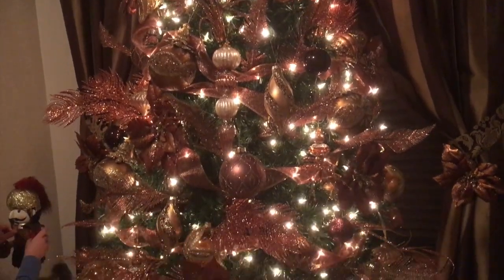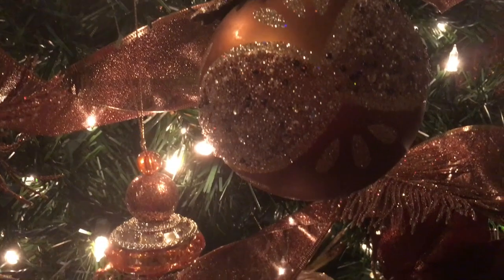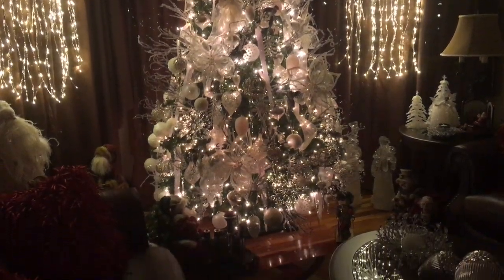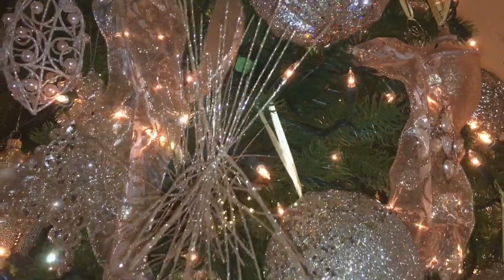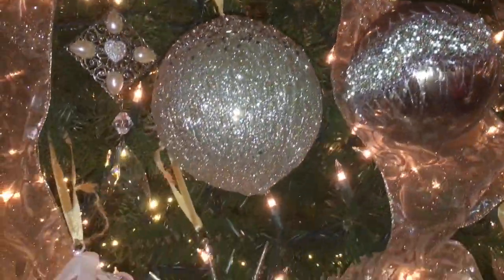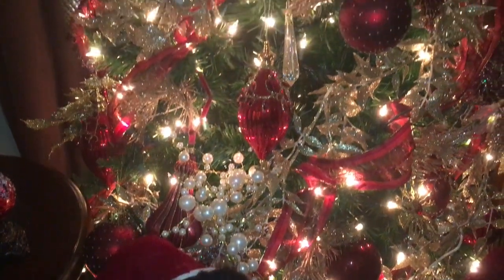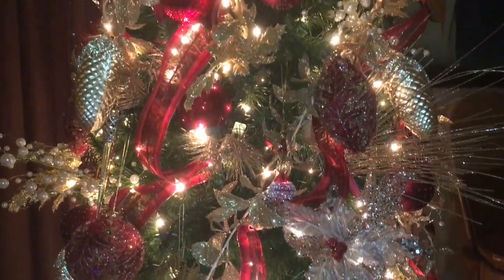We started with what she called the copper tree. Then the icicle tree. Next up was a very traditional looking tree dressed in the colors of Santa Claus.